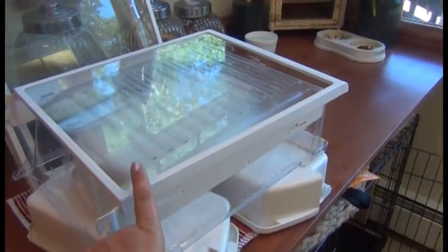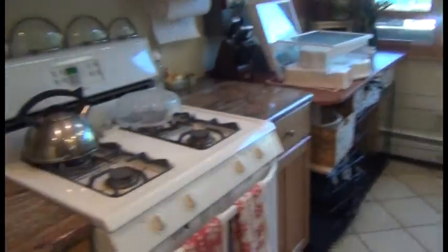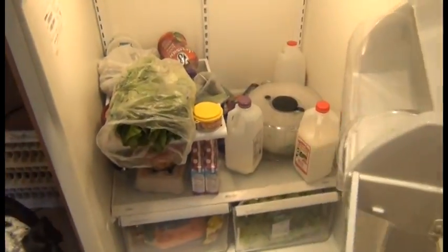So the last shelf is right here, and this is what I'm keeping again. I still have some good water here. You see, I'm not overwhelmed. There's not a mess all over the kitchen. I'm just doing it one bite at a time.